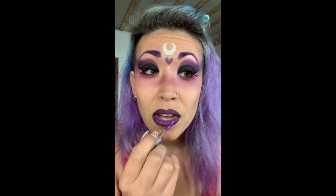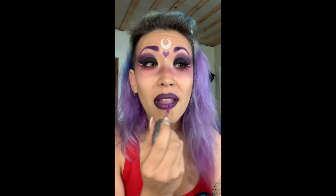Because normally when I do lipstick of any kind, I like to stay matte. I just don't really like gloss. I just don't like the feel of it. The look is fine, I guess. I don't really care for it too much. Glitter, however, I'm okay with.